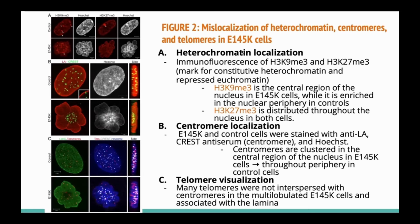So in part A, for heterochromatin localization, they did a staining of H3K9-methyl-3 and H3K27-methyl-3, and they found that H3K9-methyl-3 is in the central region of the nucleus in mutant cells, while it's enriched in the nuclear periphery in controls. And they found that the H3K27-methyl-3 is distributed equally throughout the bulk of the nucleus.